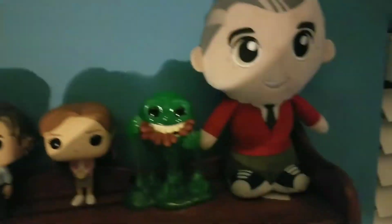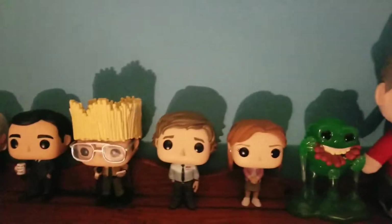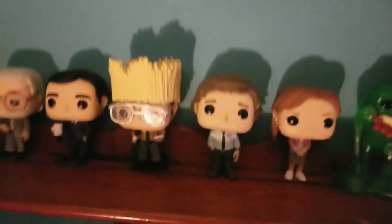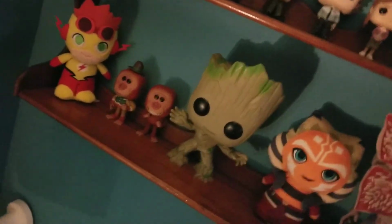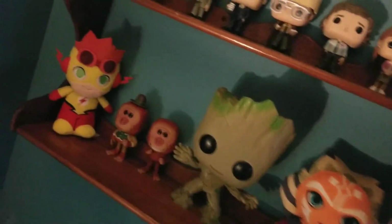The Walmarts, we got the Walmart exclusive Slimer from Ghostbusters, which was really the only Ghostbusters pop I think I really needed. I traded off the other Ghostbusters ones. I like Slimer. And then I got some of the Office ones. I'm not a completionist with the Office. If I just have these four, I'm okay with that. But I really want Kevin and maybe Toby, but I'm not sure.